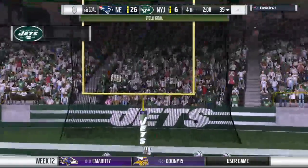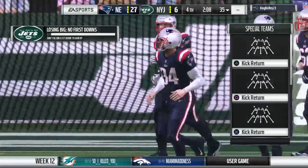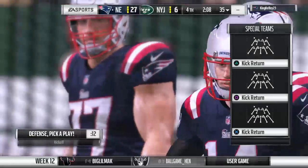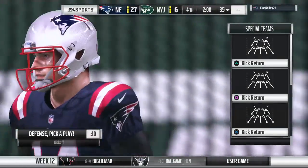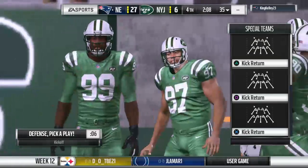And Gostkowski's kick is good. And that will stretch the lead up to 3 touchdowns now. It's a 21-point game. So it's 3 more points, and that widens things out even further here in the 4th. Hey, in this league, you can never have too much. So if you're in range, grab the 3 whenever you can.